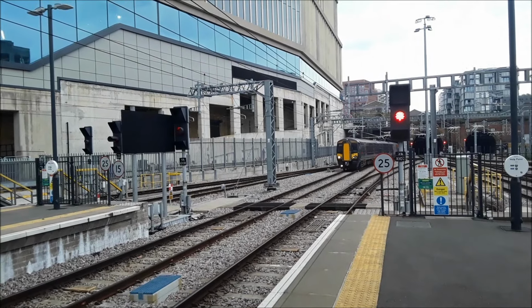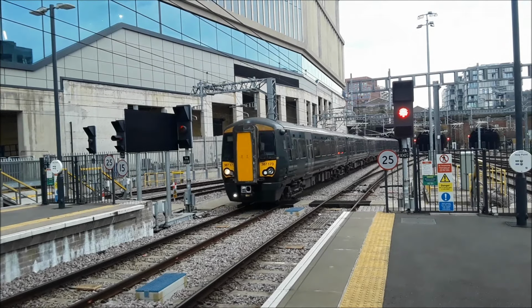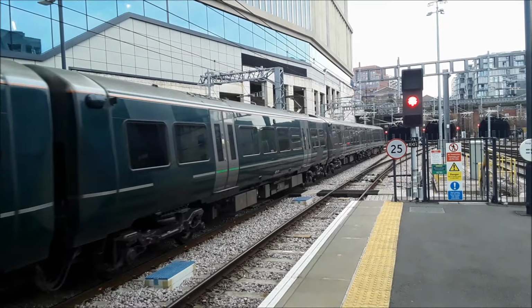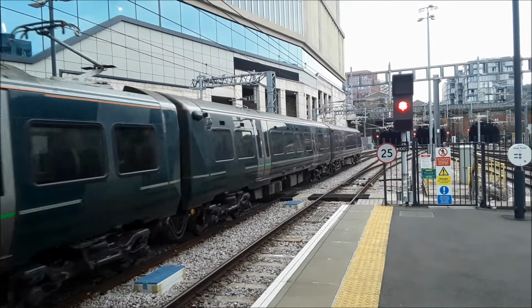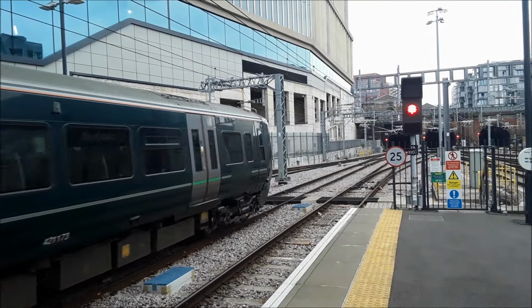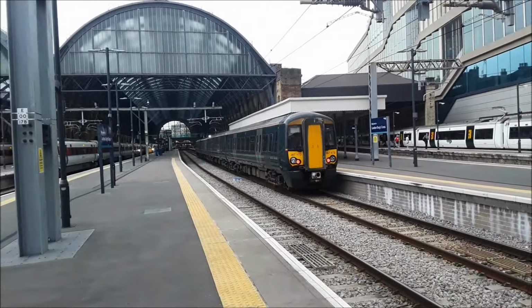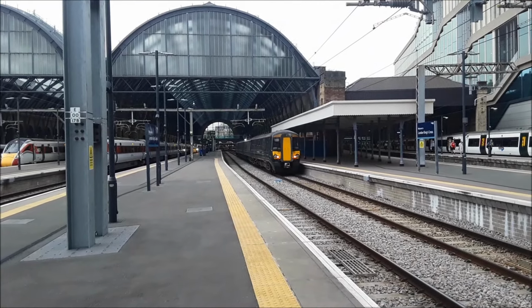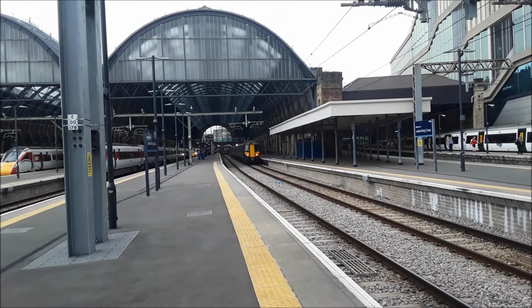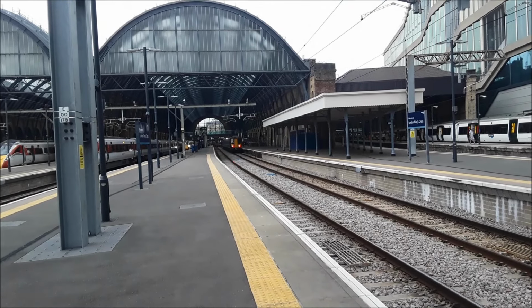Okay, the next train to arrive is a terminating Great Northern service from Cambridge. Working this is going to be 387173, one of the former Great Western Railway 387s. So I'm expecting an ECS to come in from Hornsey to then hook up to those units to then run up a service back to Cambridge as an 8-car or even a 12-car set.